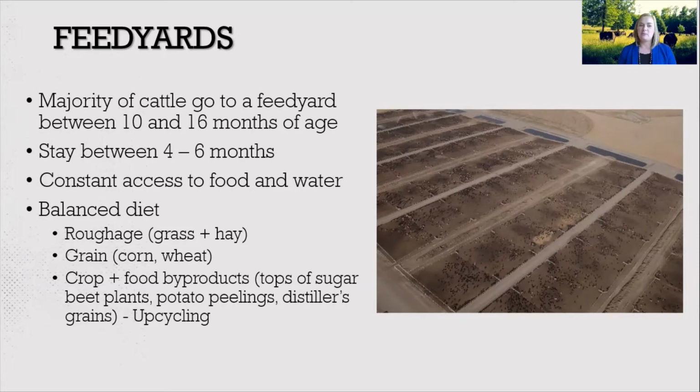As mentioned, there are many people who play a role in the beef life cycle beyond just the producer. The feed yard is a prime example of this. The cattle are fed a balanced diet, and that's monitored on an ongoing basis. The producer works with an animal nutritionist to make sure that the cattle are being fed a balanced diet of roughage, so think grass and hay, and grain, so corn and wheat. Really, that's for energy, to meet their energy needs as they're growing.